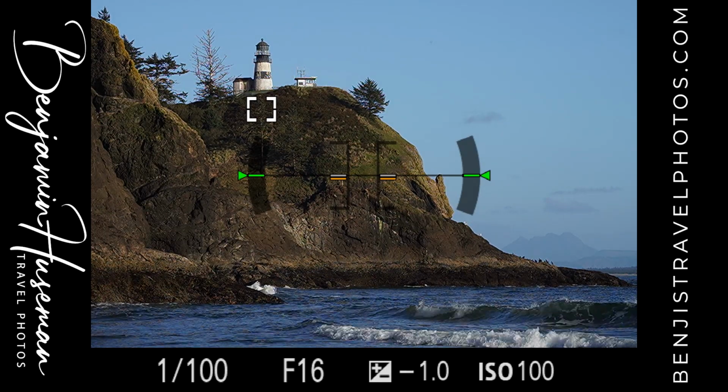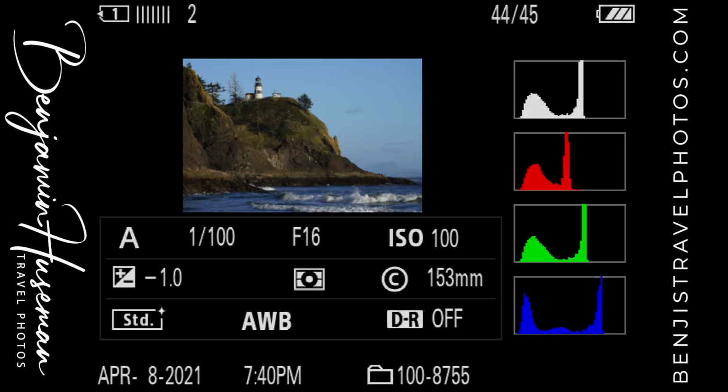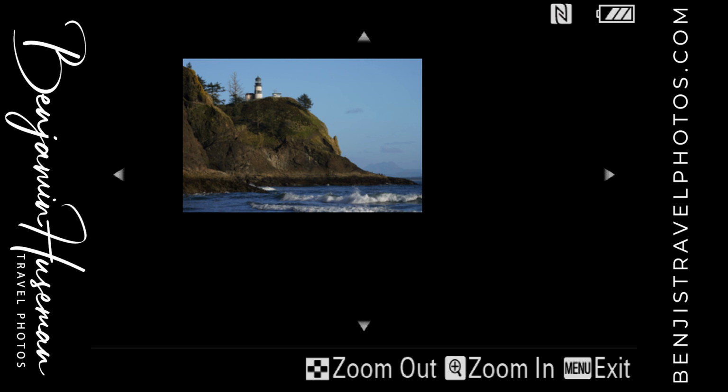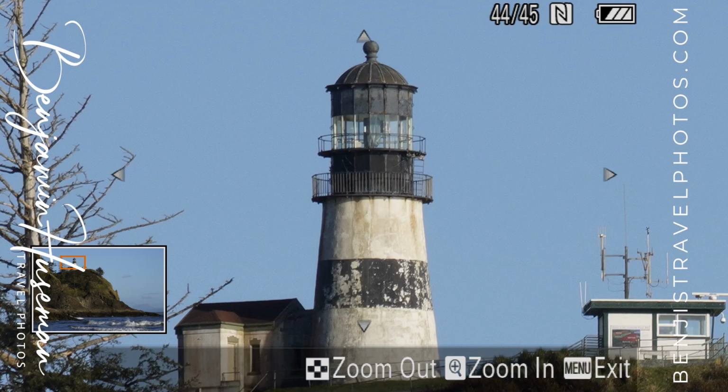I'm going to go ahead and try a shot here, see what it looks like. I've actually got this set on continuous high-speed shooting right now. I'm going to back that off because I don't need to be taking a whole bunch of frames while I'm trying this. As you can see, I'm not blowing out any highlights, I'm not clipping anything. Let's zoom in and get a feel for how this looks. There's the lighthouse up there, which looks good.